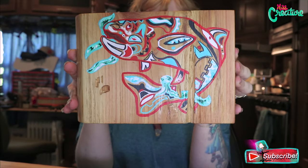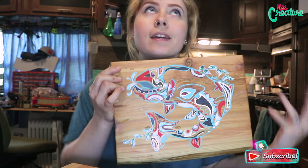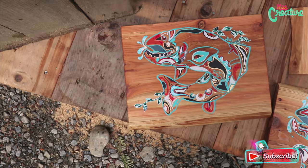So this is one fish. It was a beautiful big cedar slab, and they are stained with coffee stain, which is really nice also, because everything is au naturel. Looks nice and it's smooth and it's lovely.